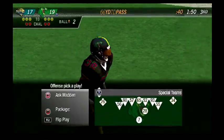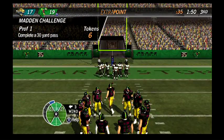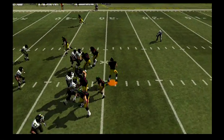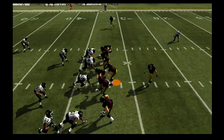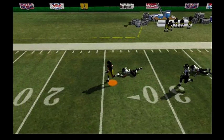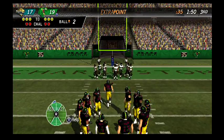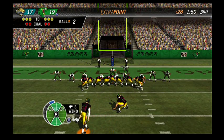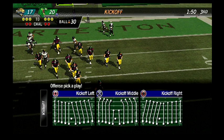And that's just a tremendous pass play for the score. You better kick it here. Young comes in for the extra point. The point after is good. Big time drive there with a touchdown to take the lead.